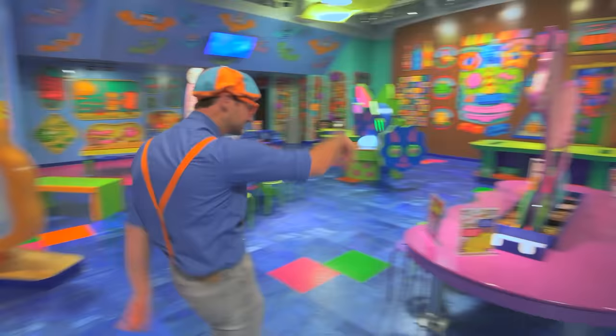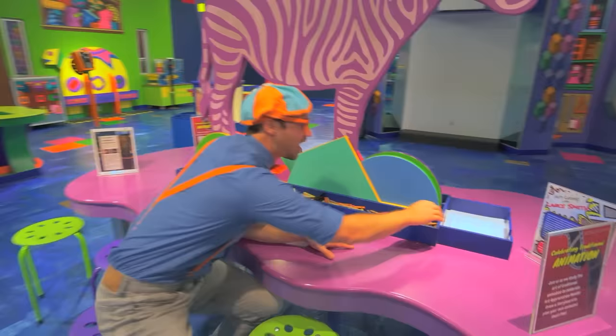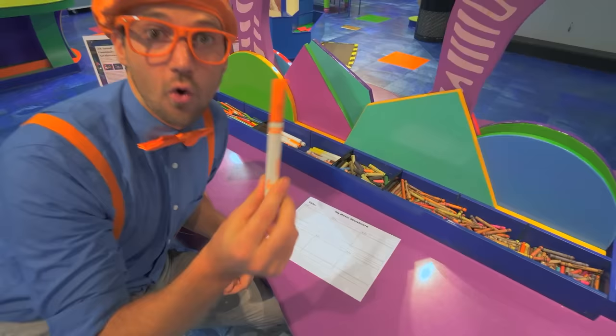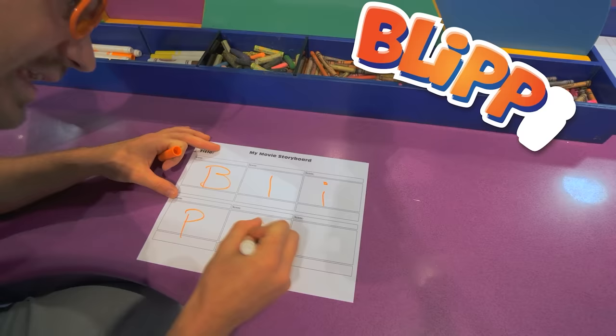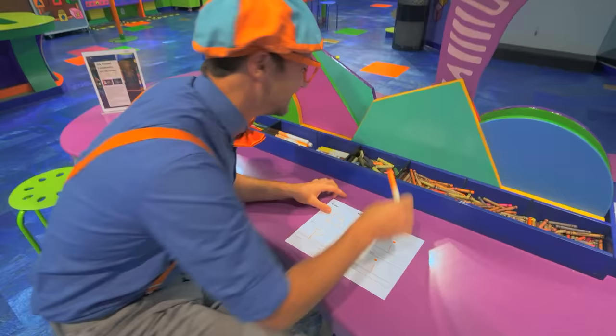Oh, a place where you can draw, color, and write stuff. So today, let's take the color orange and write my name in these six boxes. Okay, ready? B, L, I, P, P, I. Blippi! Good job. Okay, we'll keep that right there.